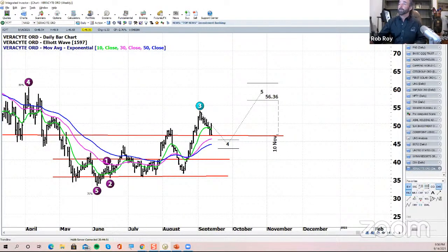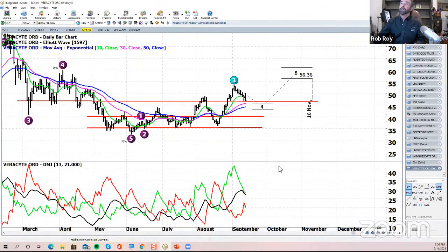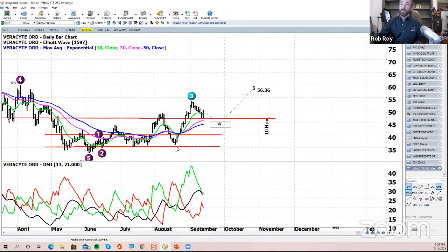Let's take a look at the DMI. See the positive directional indicator has come back down. Had a good looking wave 3, had some support with the DMI. Some point we need to create a wave 4. So perhaps that's all that's going on. Exactly what FND did. Same exact pattern where you had a really nice wave 3, then you created the wave 4, and we move back up to the wave 5.